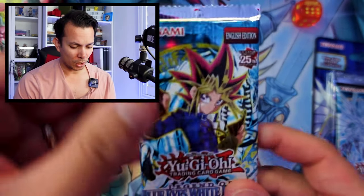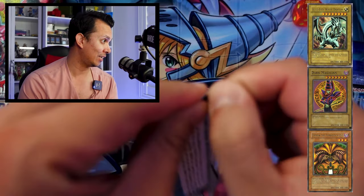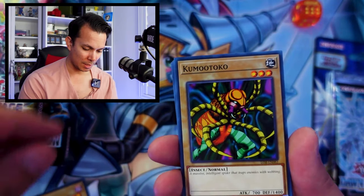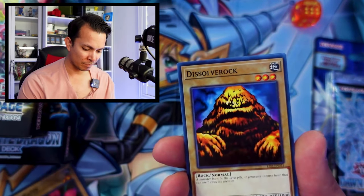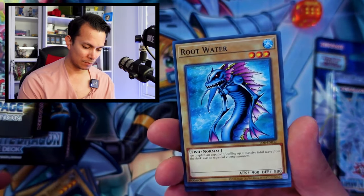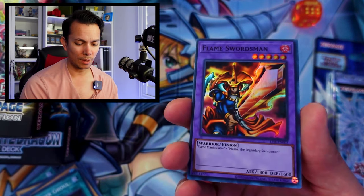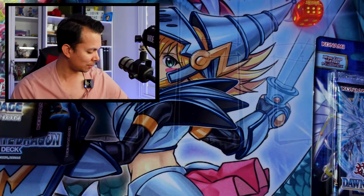All right, so obviously the only card that I haven't pulled from the 20th anniversary is the Red-Eyes, which from what it says here, is the highest price at $31. So hopefully. All right, we have the Metabat. Kumutoko, the Violet Crystal, the Man-Eater. Ooh, Man-Eater Bug would be cool too. Dissolverock, Hitotsu-Me Giant, the Root Warrior, the Grave Digger Ghoul, and a Flame Swordsman. I don't know if I pulled this one yet, but if I did, add it to my collection at least. That's good. That wasn't a terrible start.